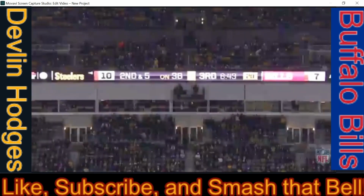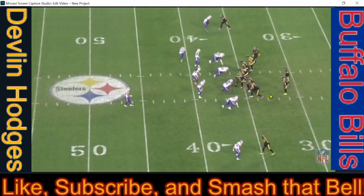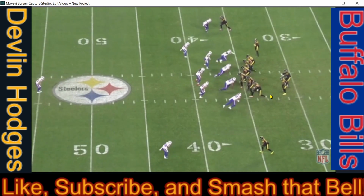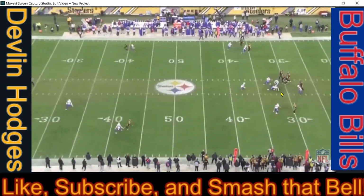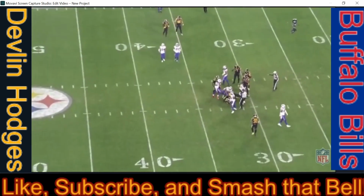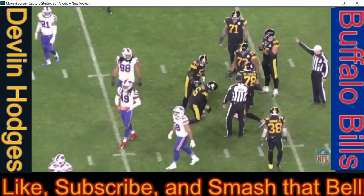Here's a 2nd and 5. And this is where he's going to take a sack, where Hodges is going to hold on to the ball just too long. See that he's got time. But, you know, what you also see here is that he doesn't go through his progression. But with that being said, there was really nothing open.